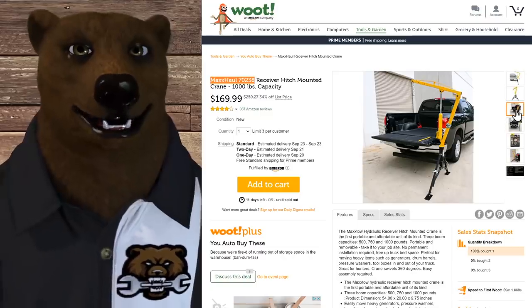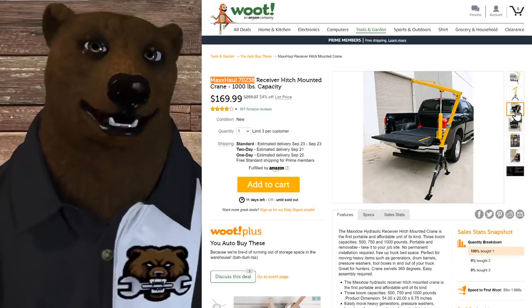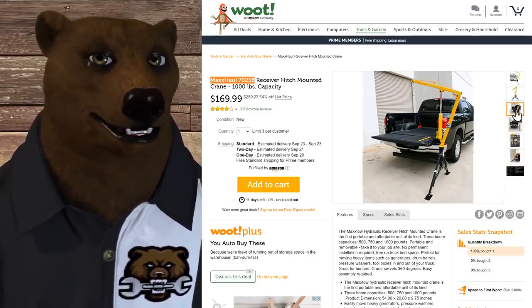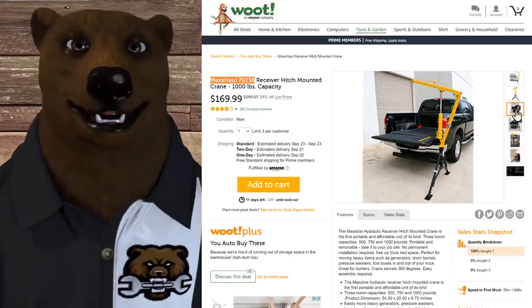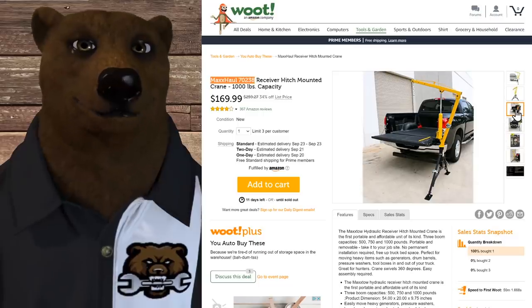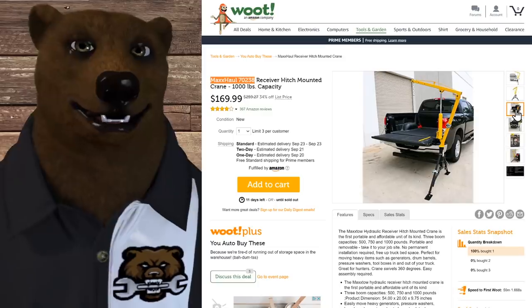You do have to set it up. It's not the kind of thing you're going to carry with you all the time. There's some other deals we've seen like that mount to the bed and that kind of thing. But at 1,000 pound capacity, there's so many times where I was picking up some tools or some equipment, I could have used something like this. And for $170, that's 34% off the list price. That's a pretty good deal if you do a lot of this stuff as well.